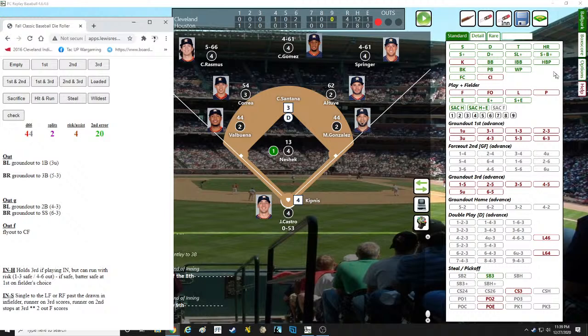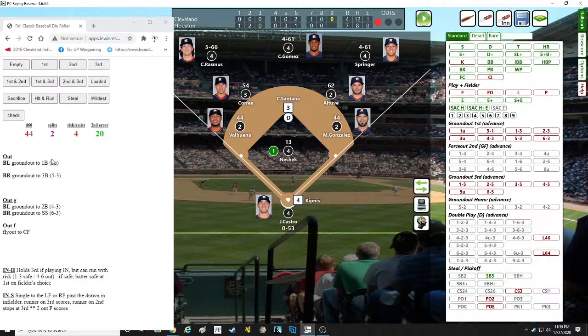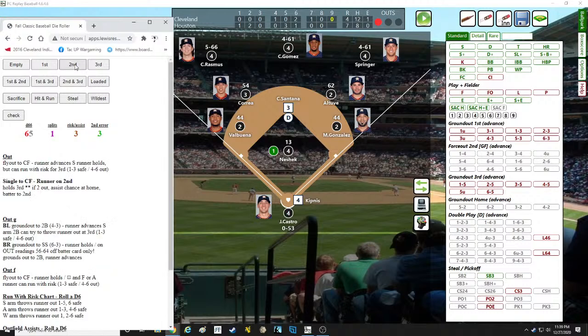Jason Kipnis. Jason, on the season, batting .333. He's got 9 home runs, 25 RBIs, 9 walks, 26 strikeouts. He's had a good start to the season. Let's see if he can duplicate what Santana did. Runner at second and 65. You know what? That is a pitcher.